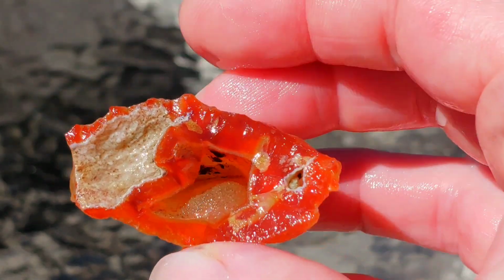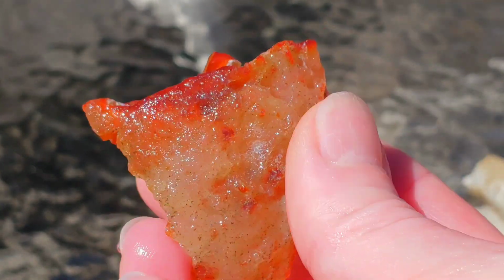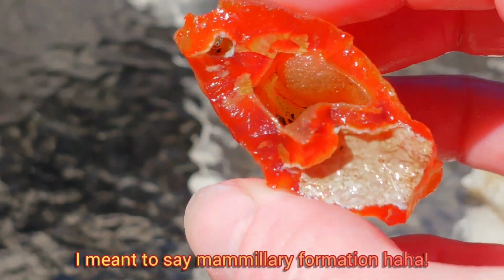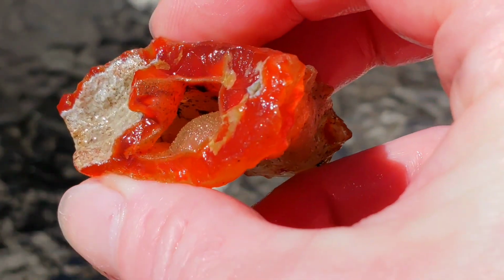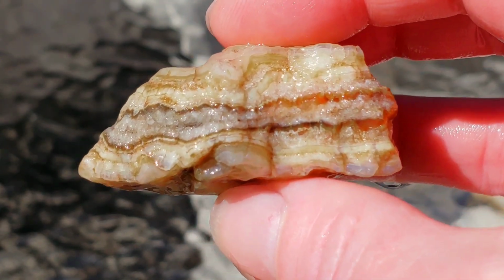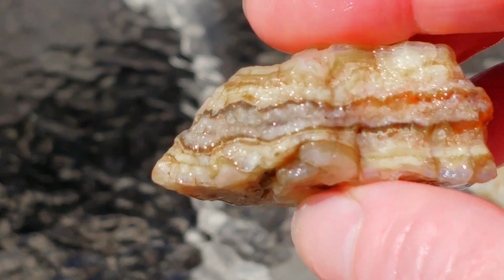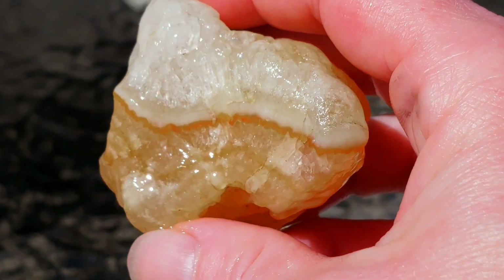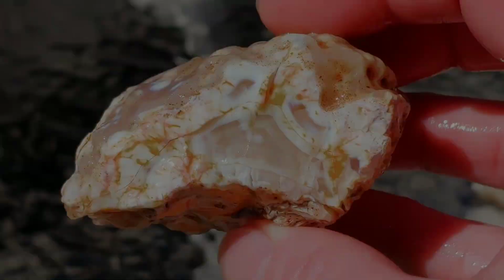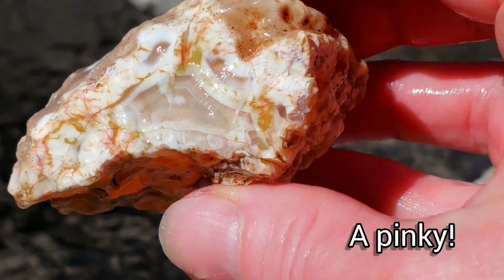Look, it's like a little pocket of carnelian awesomeness. With mammillary inclusion on the inside. How cool is that? This one is super cool too. Many, many cool lines. I think this one reminds me of a chevron amethyst, though it's not. And this one's a pinky. This one, you can barely tell, but it's got pink to it.